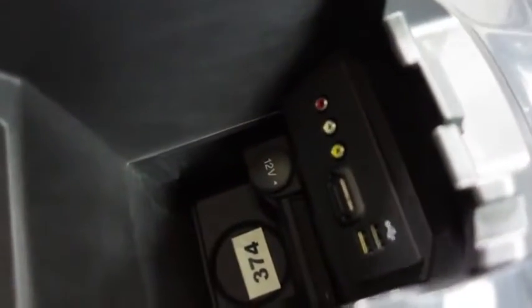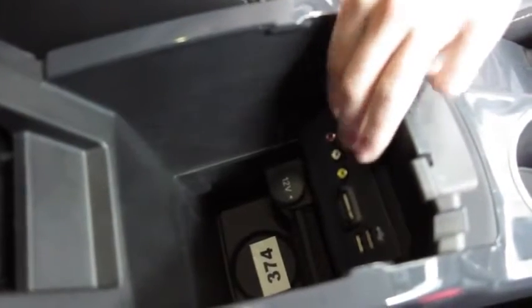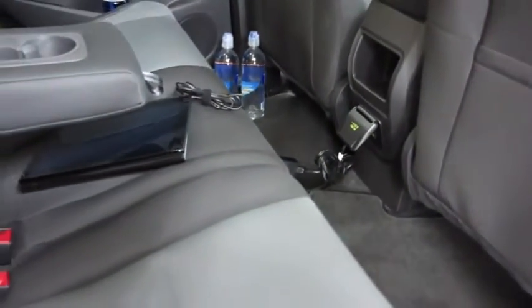You can also bring on the gadgets with RCA, SD card, and dual USB connectors. And if that's not enough, the new Ford Escape has a 110 power outlet in the back, so you could charge your mobile devices or blow dry your hair.